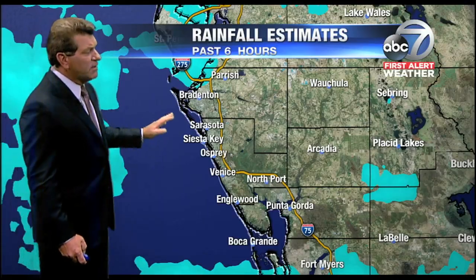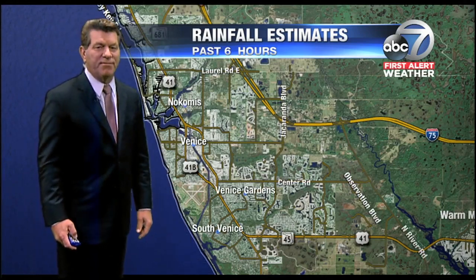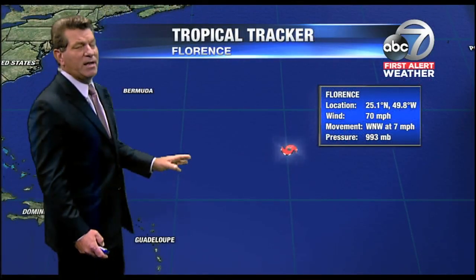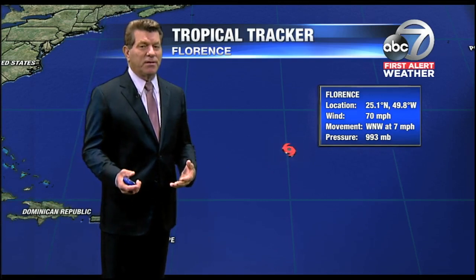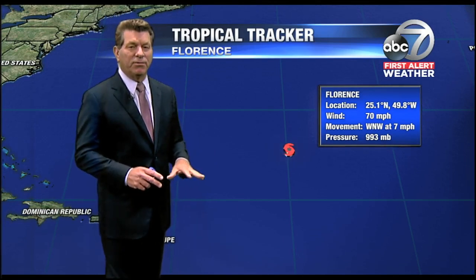Rainfall estimates: nothing over the past 6 hours, but some areas, again, right down near Warm Mineral Springs had over 1.5 inches, 2 inches to the east of Venice, but nothing going on now, as I said, and things stay quiet, but not quiet out in the Atlantic. It's supposed to be a relatively quiet September, according to the shear models that were reporting heavy shear in the Caribbean. That usually means low activity in the Atlantic through the month of September.